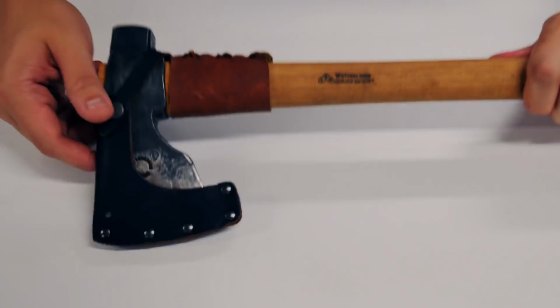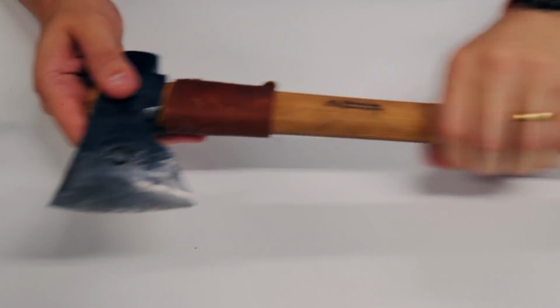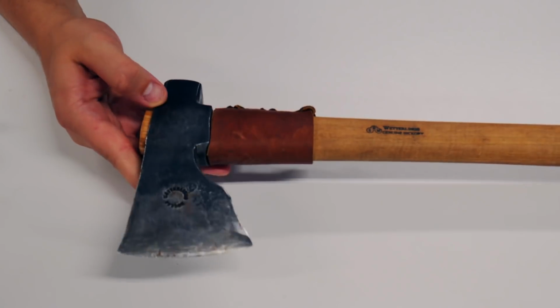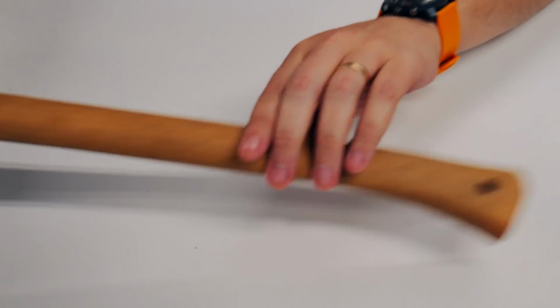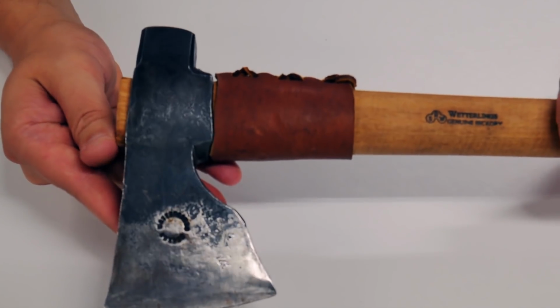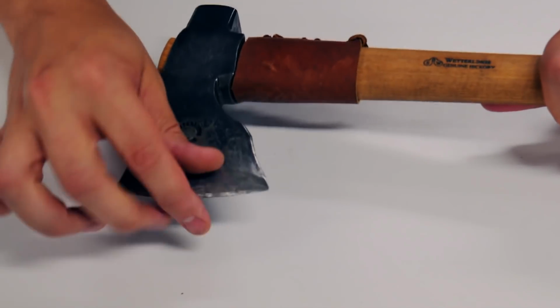Now lastly is a little bit of a bonus, guys. This isn't a knife, but it's certainly a blade, right? This is the Les Stroud Bushman axe by Wetterlings. Now you can no longer buy this new, you have to buy it used. It is a 21-inch hickory handle. It's a 2-pound head, so it's a really nice size. Camp axe, bush axe, you can use it for fine work, you can use it for bigger work.